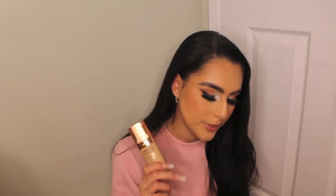So I love this one when I'm going out. If I need something that I know is going to last really well and it's going to be full beat, this is what I'm going for. So good. Another foundation that I've really been liking recently is the Touche Éclat Le Teint from YSL.